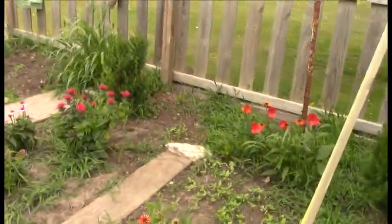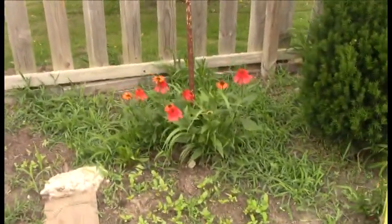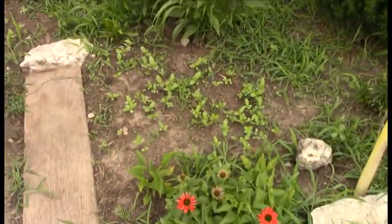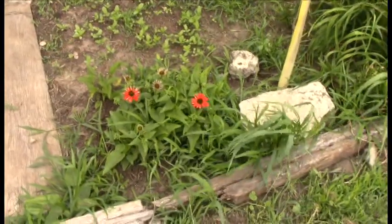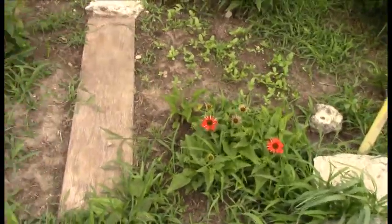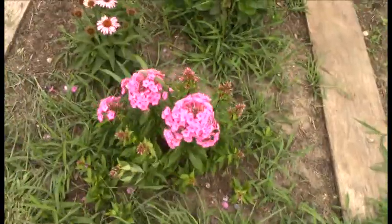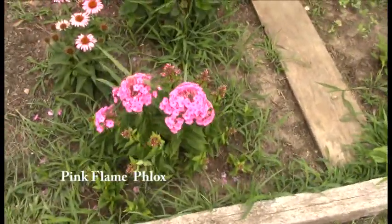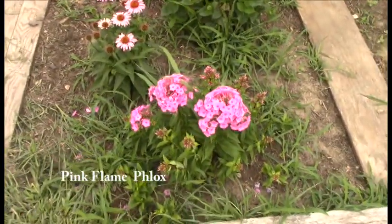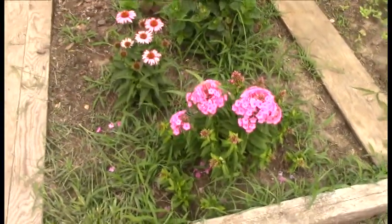And then this side of the garden is more or less just a repeat of the other side. As you can see, the hot papaya coneflowers are back in the back, along with some zinnias. And then my red salsa coneflowers right there. And then up here are the phlox. They're called pink flame phlox. This is what was at that other end. And they just did not bounce back at the other end. But as you can see, they're doing very well here.